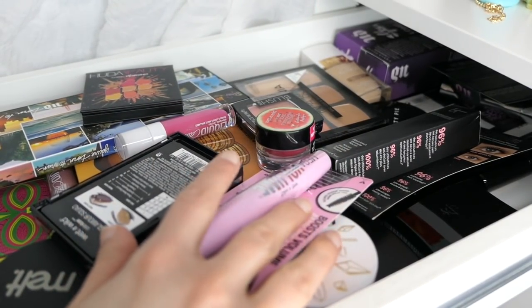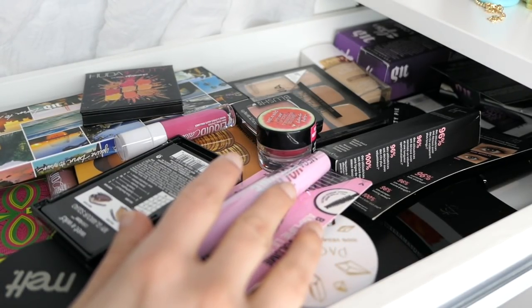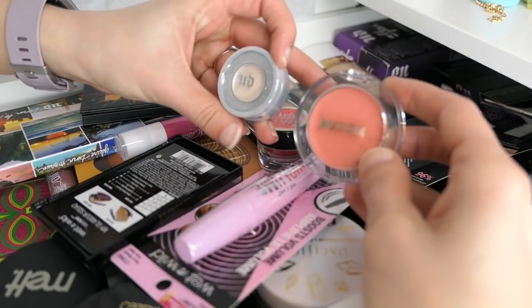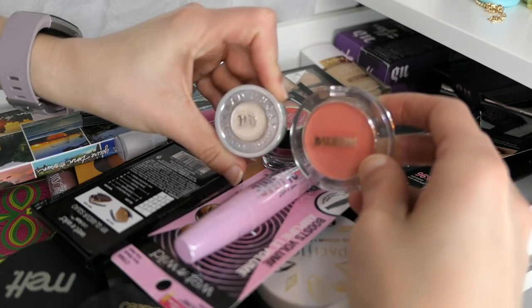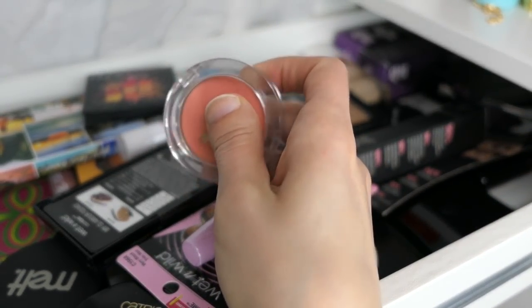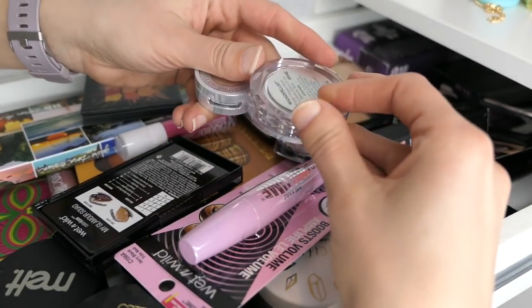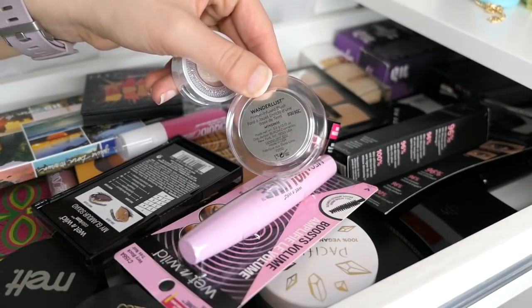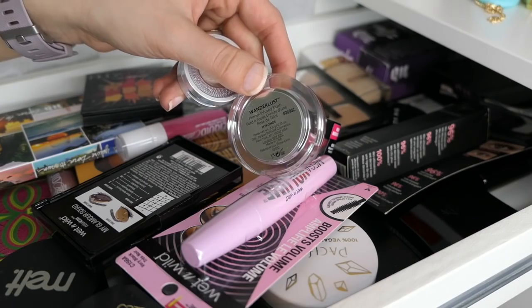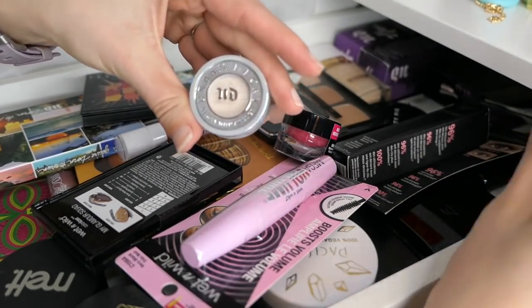Did I pull anything new out of here last time? I think what I had pulled was, oh yeah, two things. These are going to move into my actual collection. Oh no, that was the Marc Jacobs blush. Okay, this one is Buxom Mykonos, and guys, she is pigmented. You gotta tap it off or it's going in hot. So I do really enjoy that, so we'll move that into the collection.